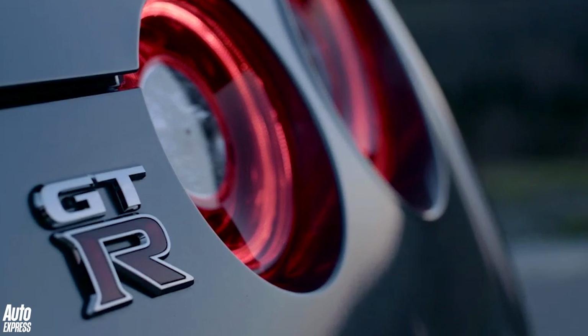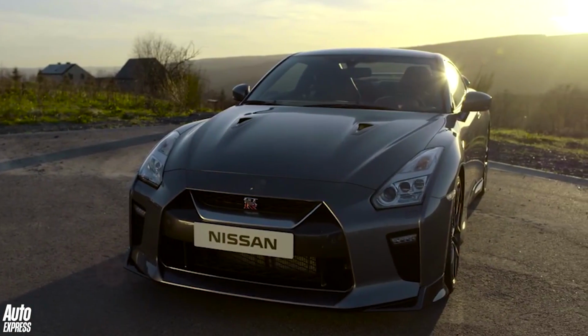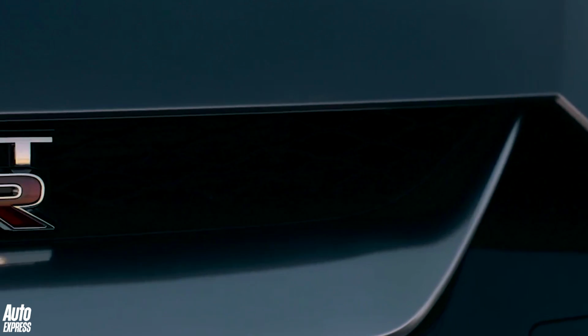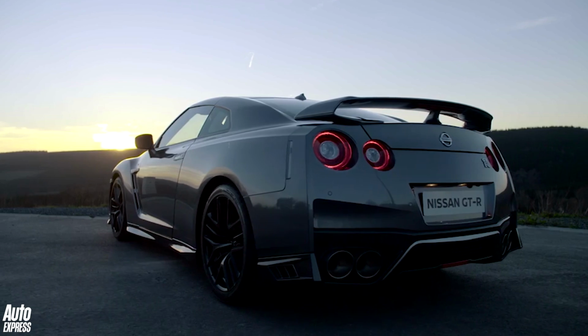GT-R. 3 letters which are synonymous with 2 distinct things: bewitching performance and everyday usability. And this is the latest version of the car that wears those famous letters. It may look largely the same as it did before, but Nissan claims that the updates are the most significant made since the car was launched back in 2007.